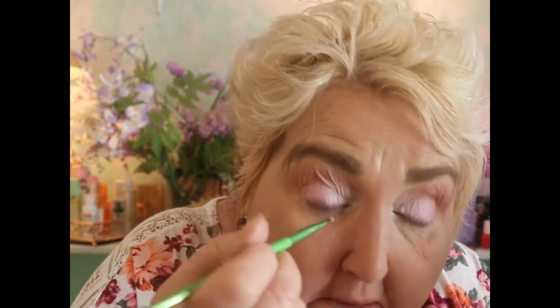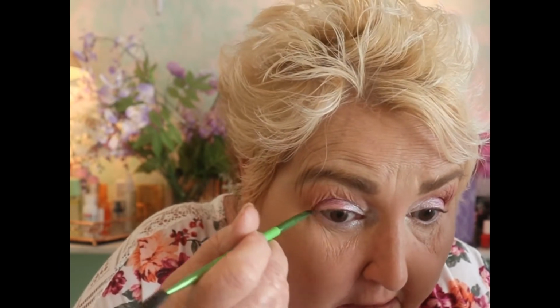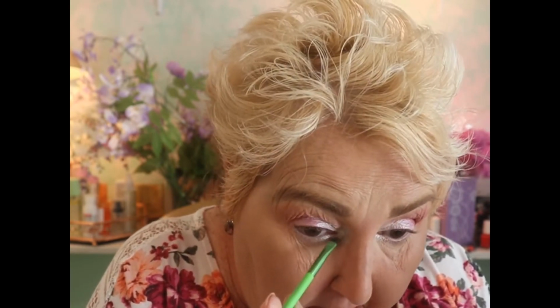But I think before that, I'm just gonna add a little white right to the inner corner right here and down. You see that? I'm gonna put my head down. Okay, and just whatever's left on my brush is gonna go to the other end of the lash, the lid, right here. Okay, and just move it along and use whatever is on my brush. Just move it that way and this way.